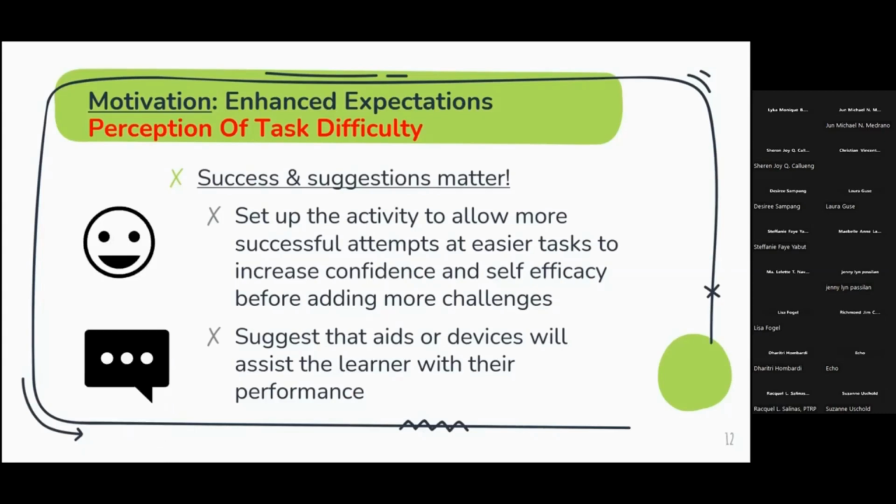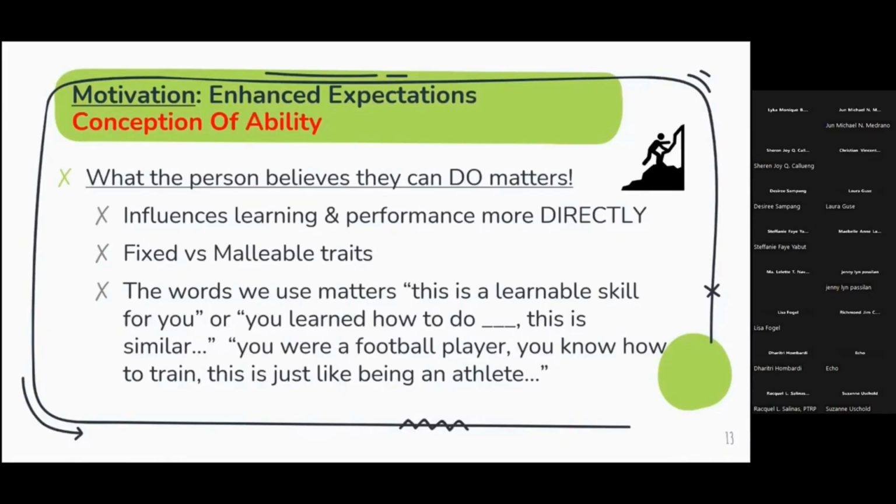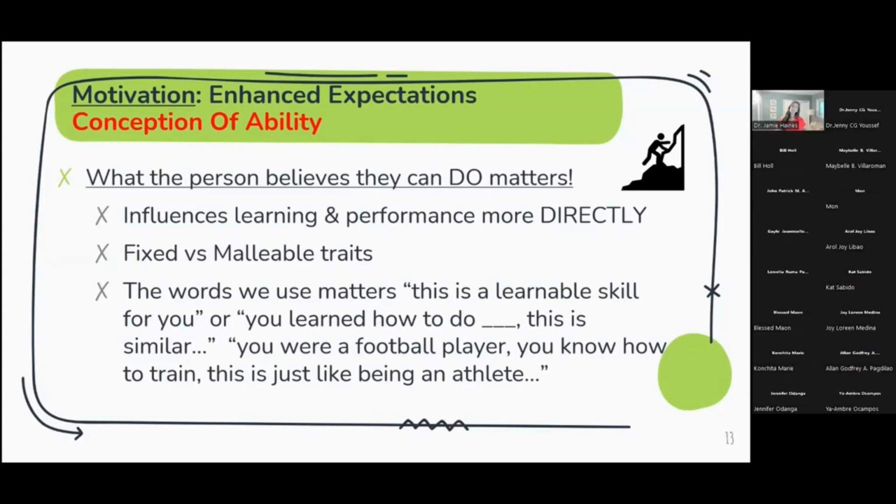The next one is conception of ability. So what I believe I can do matters. And this actually influences motor output and motor performance more directly than anything else. And you've had those patients that say, I can't do it. And you probably had those patients that say, you know what, I'm up for anything. So the people that have those malleable personalities, where I'll try it, I'll see what I can do, those are the people that actually have better motor output and better performance.